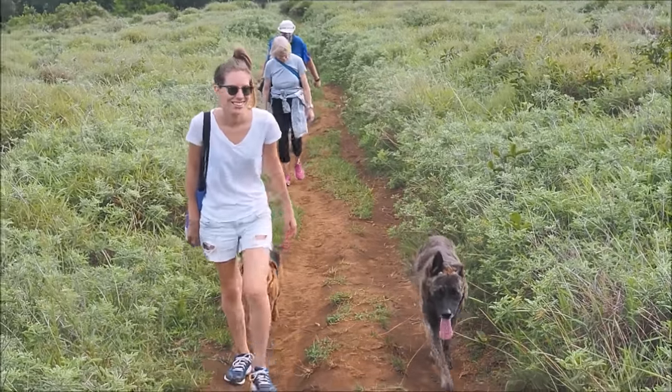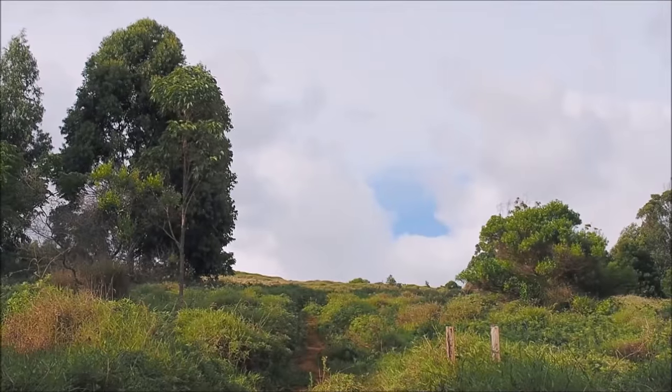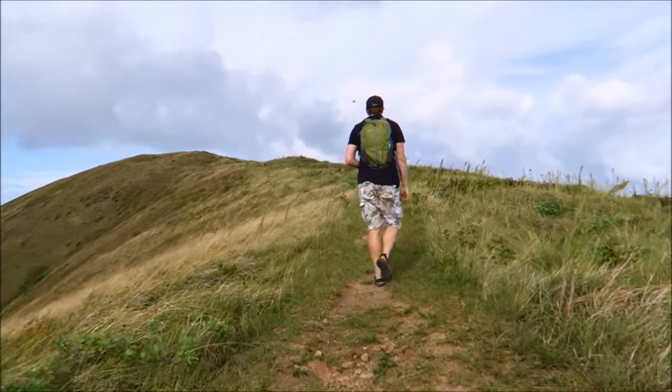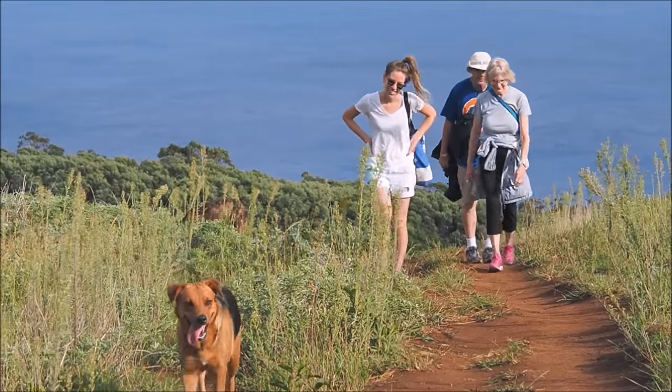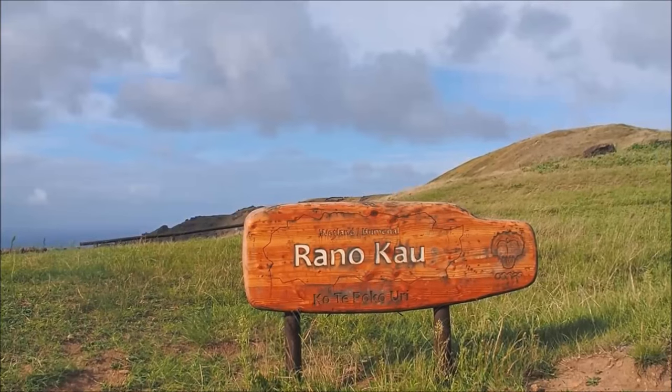Rano Kau is 324 meters tall, and it is located on the southwestern tip of Rapa Nui. We hiked all the way from town, and because of its gradual incline, we found it to be a relatively easy activity. That being said, we would recommend doing it early in the morning since there were very few shaded areas along the way. We made it to the top!